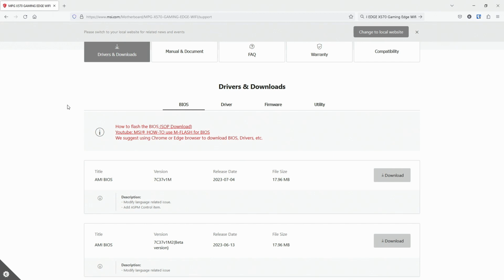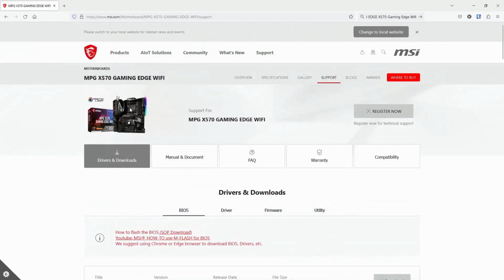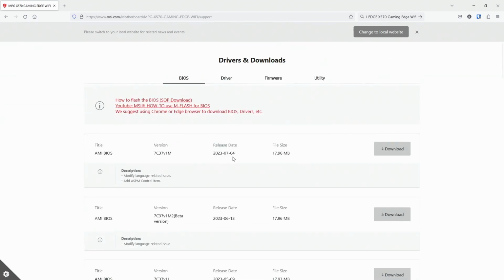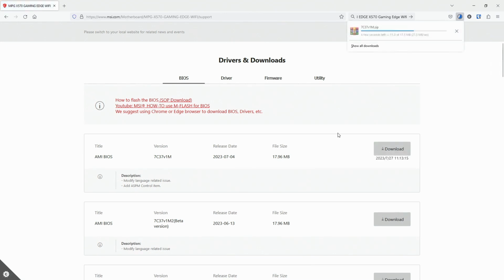To do that, you're going to go to your website. You're going to go to a Google search for your manufacturer plus your motherboard. In this case, this motherboard is an MPG X570 Gaming Edge Wi-Fi, and the current BIOS is 7/4/2023. This version's here. We're going to download that, and then we're going to put it onto a flash drive and then put it onto the current system.